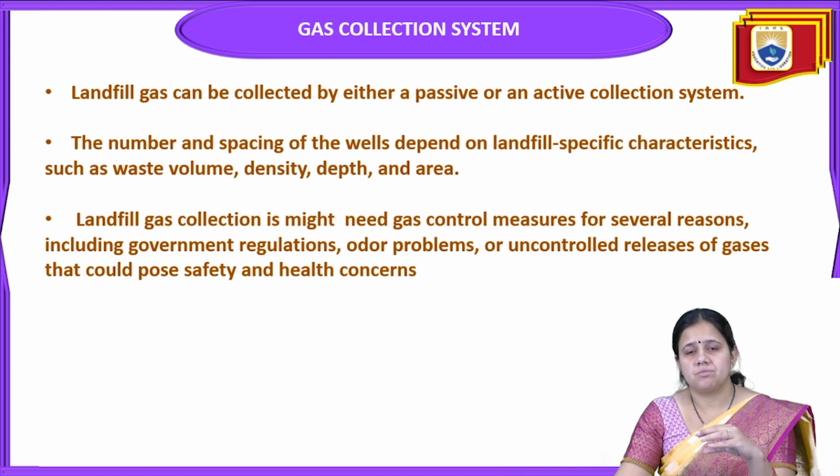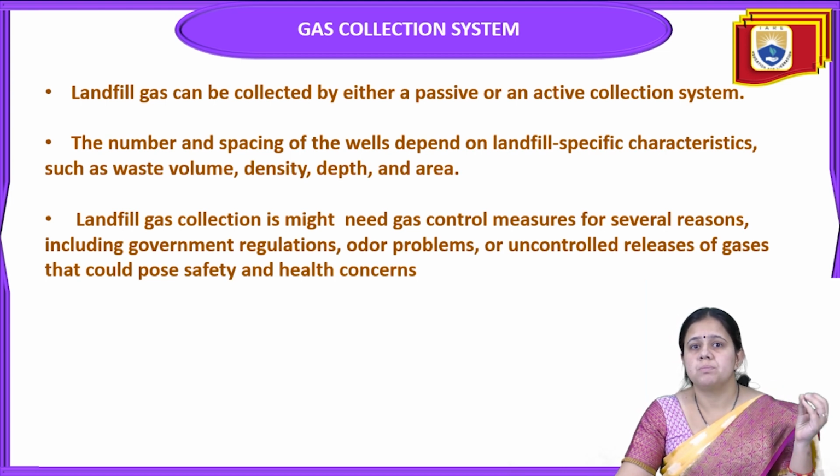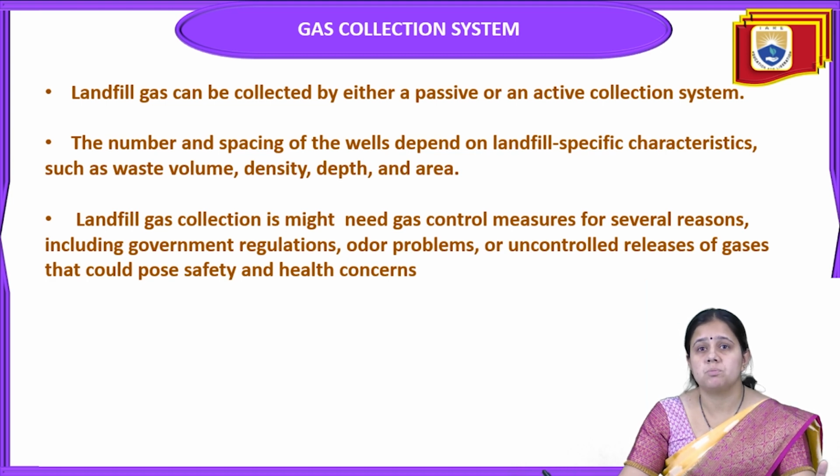From this well, the gas is collected from the outlet of the well. How many wells should be established mainly depends upon the specific characteristics of the waste, like the total volume of the waste, the density of the waste, the depth of the waste, and the area of the waste.